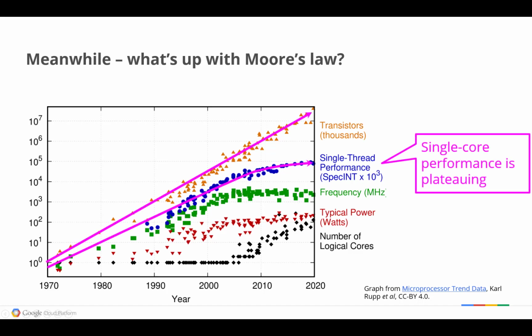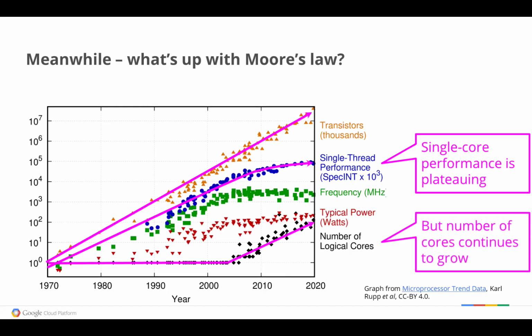If you look at the trend, the old Moore's law of everything getting faster and cheaper has stopped, right? They're not getting faster anymore. The number of transistors per chip is still going up for a while. The speed of each of those cores that we put on the chip is not, but the trick is we can increase the number of cores we can fit on the chip drastically.